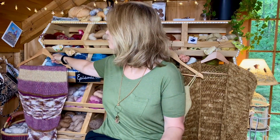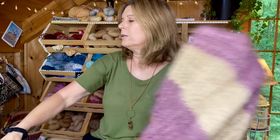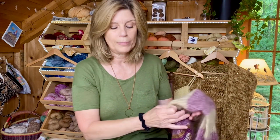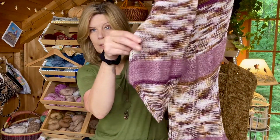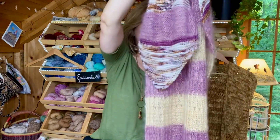Next, I'd like to talk about a new design called the Front Porch Shawl. Here it is. It has an interesting shape, which I'll show you. This was knit out of yarn that was gifted to me by my daughter for my birthday from Holly Press Fibers. And it uses a sock yarn and mohair. So we have this interesting shape at the bottom on both sides so that you can tie it in the front. You can wear it many ways.